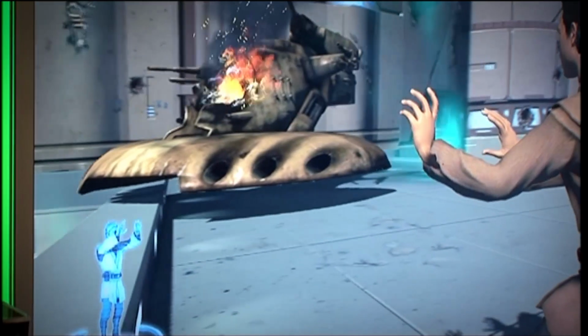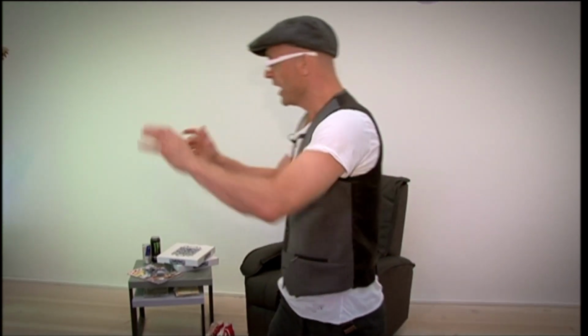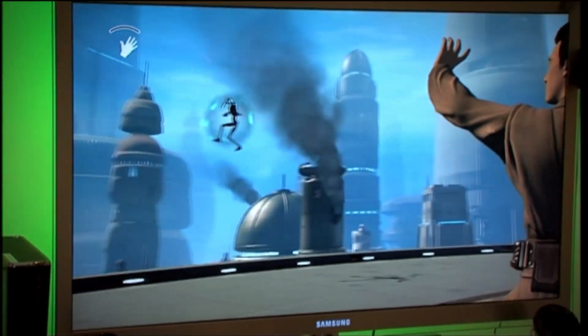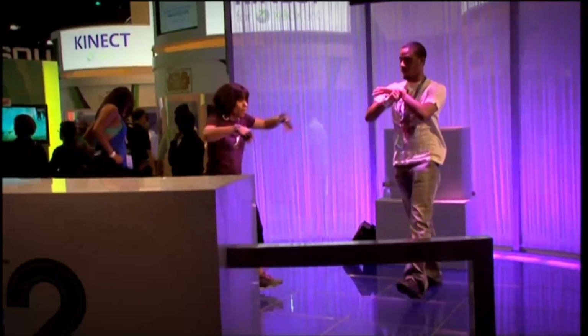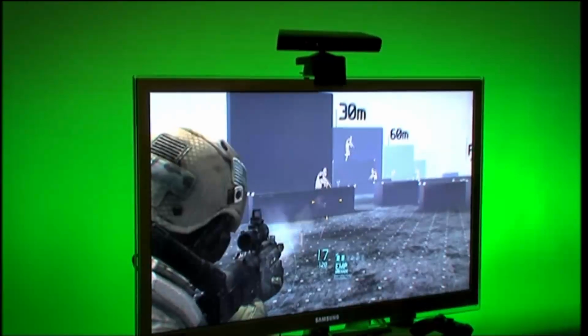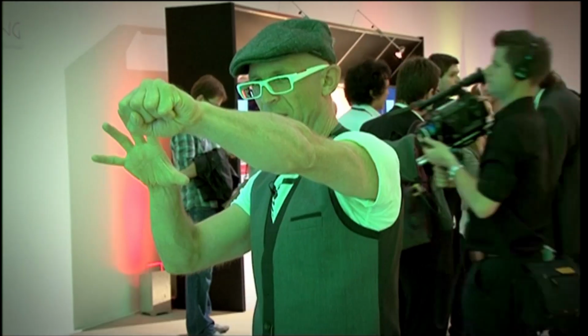Kinect has taken the world by storm and is in fact the fastest selling piece of consumer technology ever, with over 10 million units sold. And so it's important that Microsoft keep their consumer base happy. And they're doing it with a whole raft of new Kinect titles, including sequels to last year's hugely popular Dance Central and Kinect Sports, and some old favourites updated to be Kinect controllable, such as Tom Clancy's Future Soldier. Oh, yeah! And Mass Effect 3.